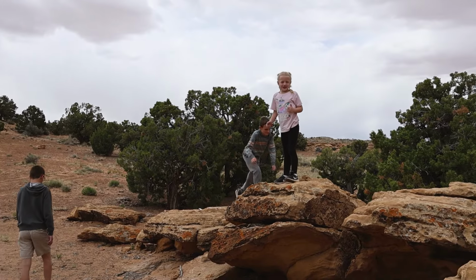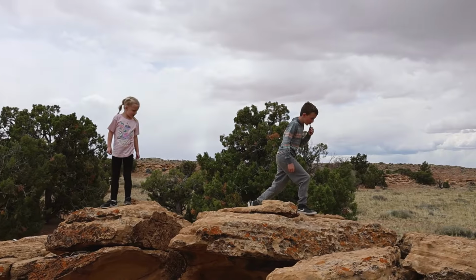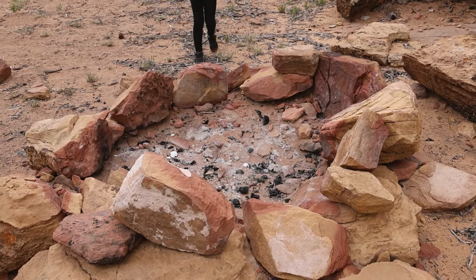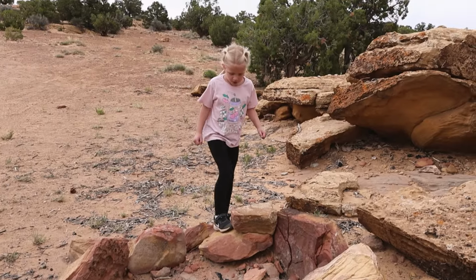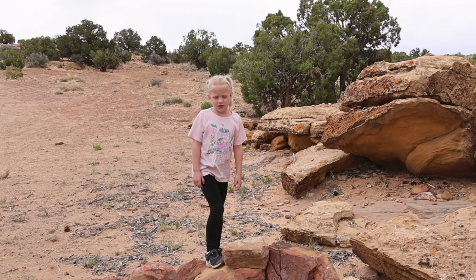Yeah, what do you think of this spot? You can use the rocks for steps. Yeah, see if you can climb up on the top up there. Yeah, this would make a good campsite, huh? Yeah, we could have got here.